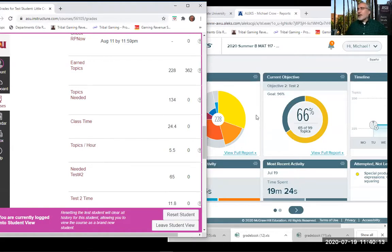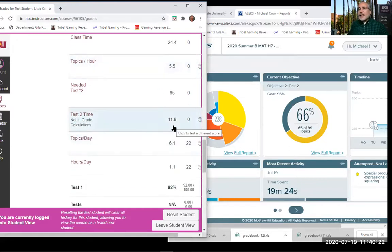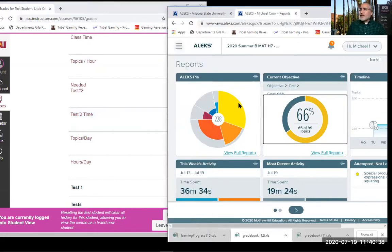So as you work some more topics, this won't get updated except daily, so you can always come back here and check. And again, the thing I give you is I take some other information from ALEKS and say, well, you should plan, it'll be about 12 hours for me to finish up these 65 topics. So that gives me an estimate of the work ahead of me. Okay, so I can see the data in ALEKS itself.